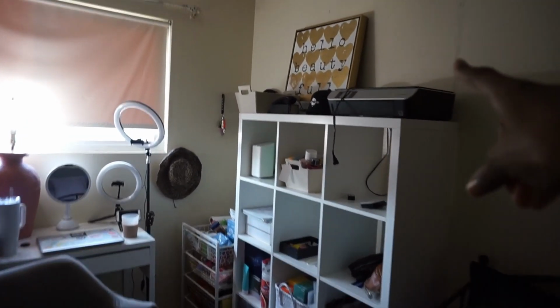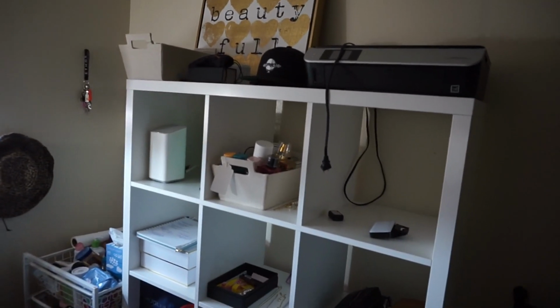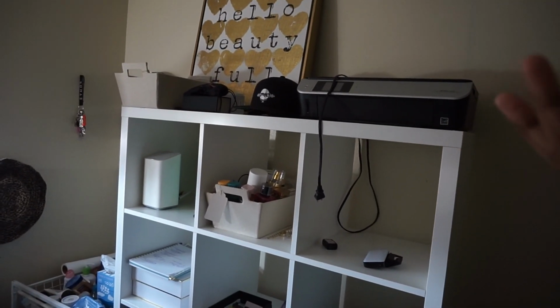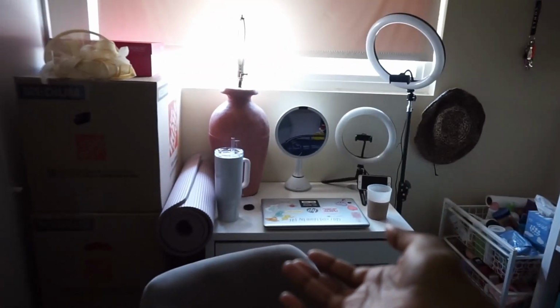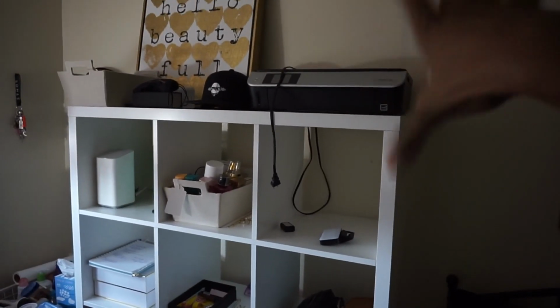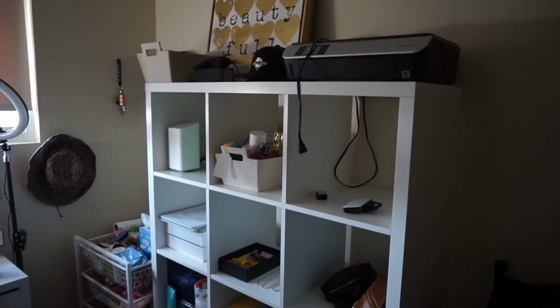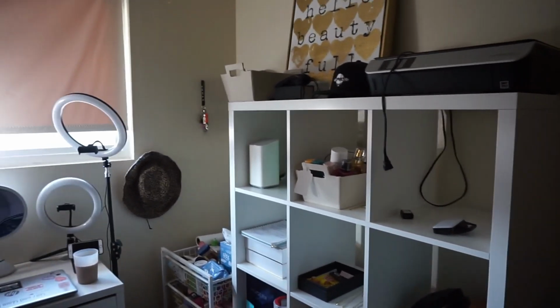My printer's up here, which I feel is way better because it's wireless. I just have to connect it to the internet, so I don't really need to have it right at my desk. No point. So I'm thinking I'm going to keep it up there and plug it in. I don't use my printer a ton, but it's there.